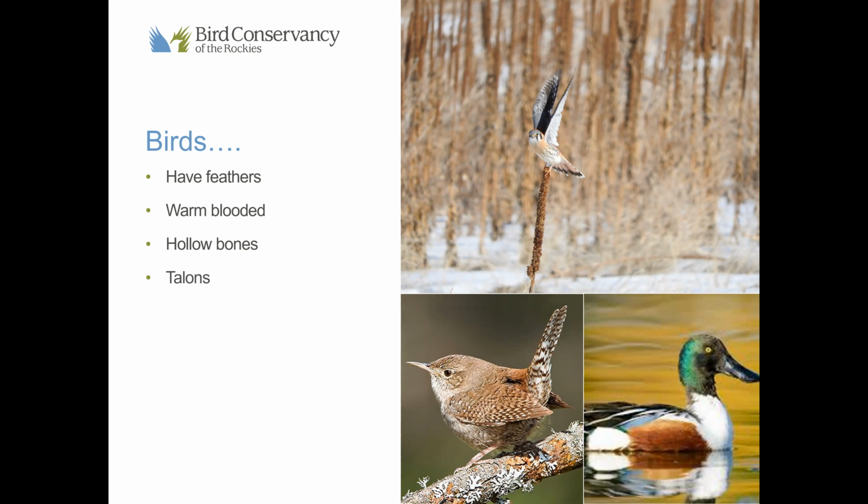Birds have talons, which allow them to catch their prey or perch on trees. Birds also have wings, so the wings help them fly, but not all birds can fly. Well, all birds have wings, but not all birds can actually fly. Birds also have a tail, and they use their tail to steer when they're in flight or to balance when they're perched. And birds also lay eggs.